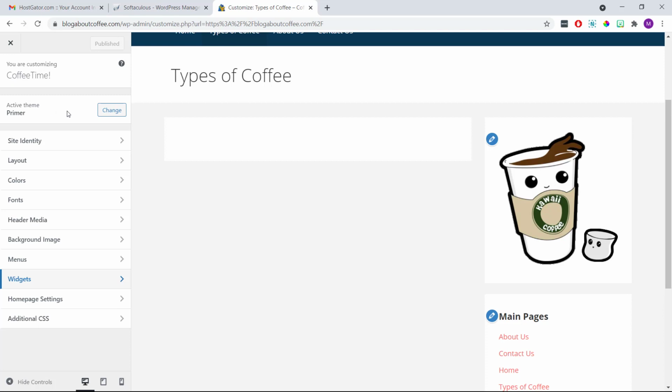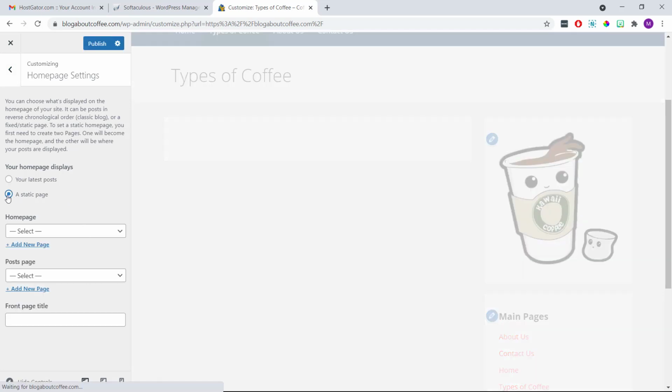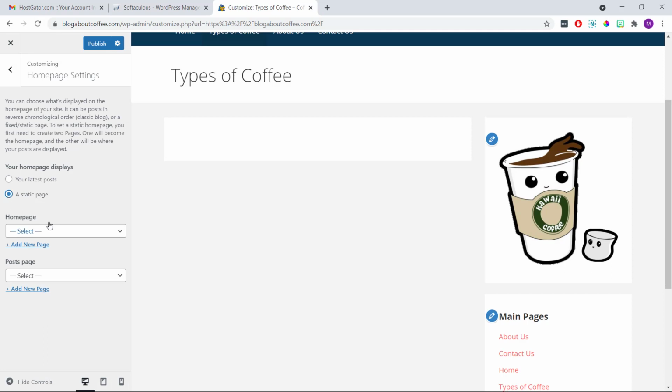Then the next thing we're going to do here is click into Home Page Settings on the left, and this is where we can assign our home page. All we need to do is choose a static page at the top. Then under Home Page, we're going to select our page called Home. And now WordPress is going to show this page as our home page, instead of it just saying nothing found like it did before. Now we can click Publish at the top to save our changes, and then click the back pointing arrow to go back.